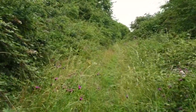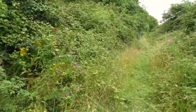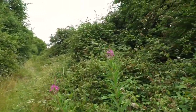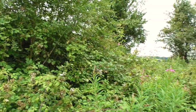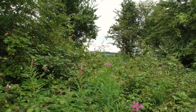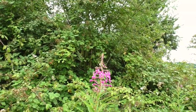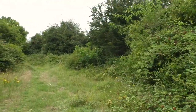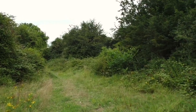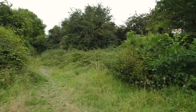Oh, wildflowers. And some fireweed there, willow herb. They always say when that goes to seed and blows everywhere, autumn's just around the corner, so we've got a ways to go yet, which is good. A very pleasant little spot. Where are we?